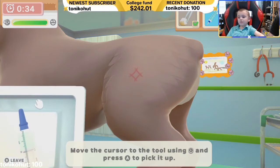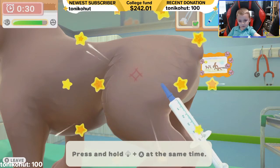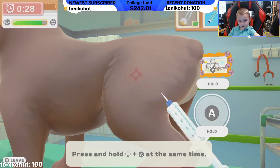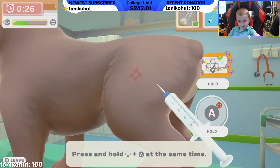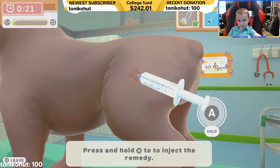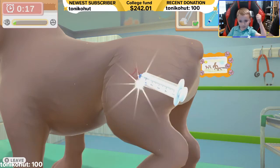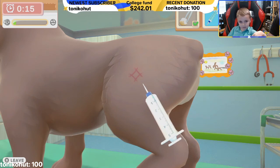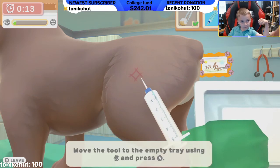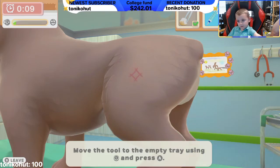You gotta get a vaccine. I'm not good at this shot. Or maybe this is some medicine to make it feel better. Shot! I hate that we have to pull it into him. You have to push it into him, yep. And then take it out of him. Well, he didn't really like that treatment. Uh-oh. I don't think we're going to get a lot of money for this one.